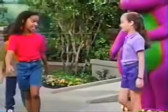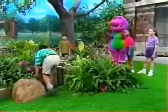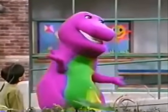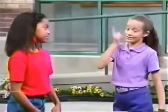Kristen, I know what your frog is saying now. What? Get this old bottle out of here. How did, where did that come from? And look, here's a candy wrapper. A candy wrapper too. No, ponds need to be kept clean so all the animals that live there have clean water to drink. Yeah, no trash allowed.